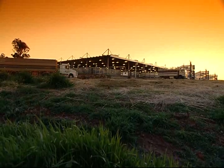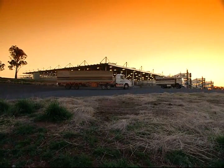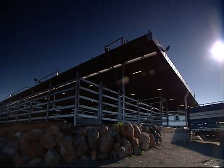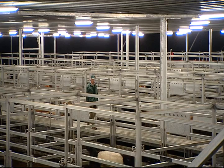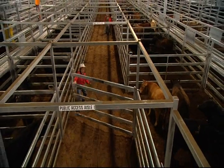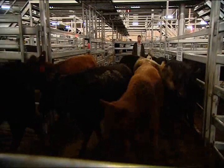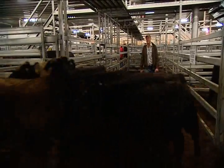Adjoining the sheep yards is the cattle facility. Cattle sales are conducted under a roofed pavilion 144 metres long and 109 metres wide. The pavilion features elevated public and agent walkways and a modular gate system that allows any combination of pen size and a flow design that facilitates easy stock flow throughout the facility.